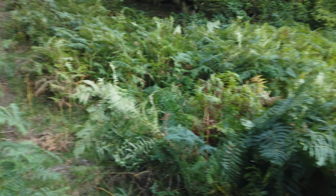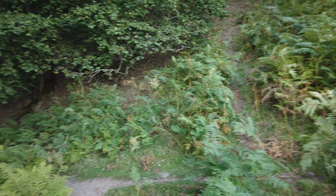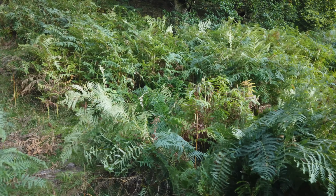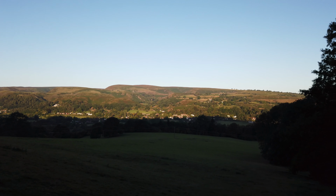So it looks like we basically follow the Shropshire Way from the road all the way up to the top of Caer Caradoc. It's been quite steep already, but I think it's going to get a lot steeper now as we head up to the top. So yeah, short sharp climb to Caer Caradoc. Perfect day for it, though.